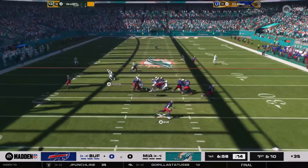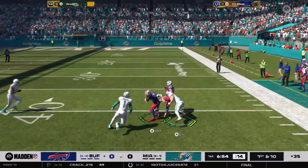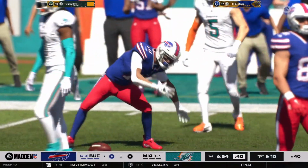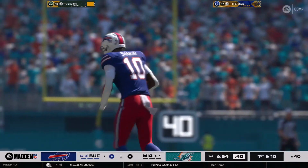So they fake the handoff. Now Allen. They'll buy some time right. Got it complete to Khalil Shakir. And they've got it well across midfield down to the 40 before it's all said and done. 25 yards there on the catch and run.